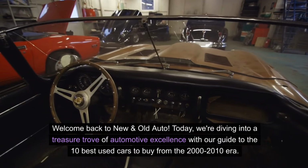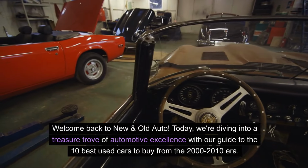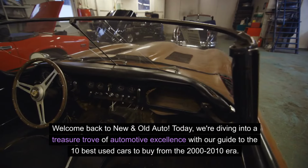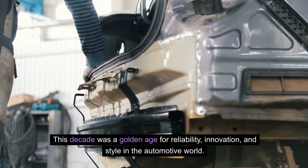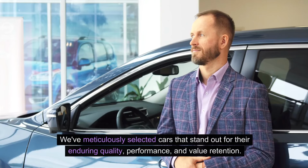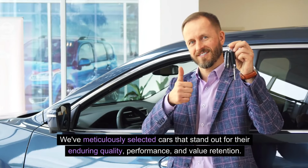Today we're diving into a treasure trove of automotive excellence with our guide to the 10 best used cars to buy from the 2000-2010 era. This decade was a golden age for reliability, innovation, and style in the automotive world. We've meticulously selected cars that stand out for their enduring quality, performance, and value retention.